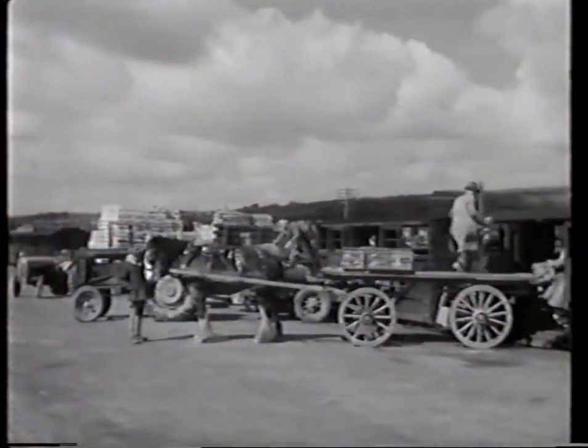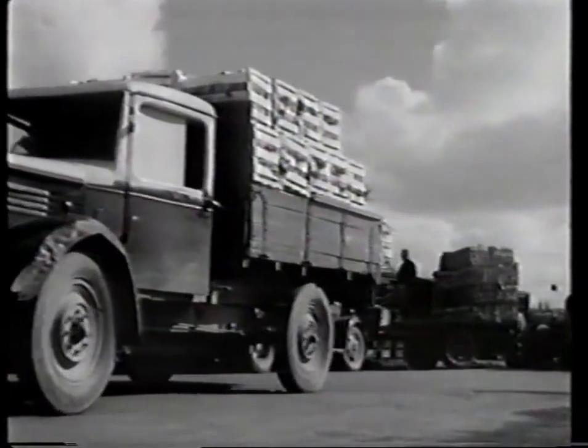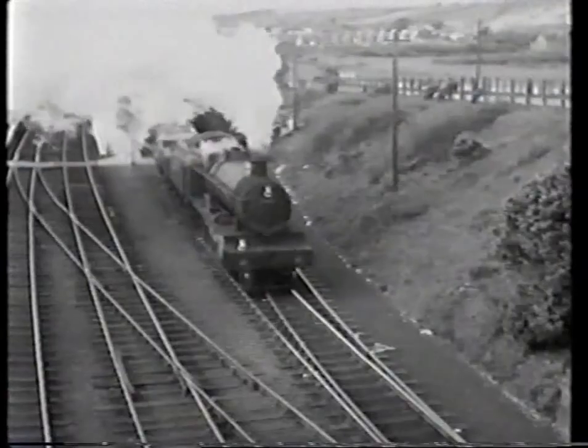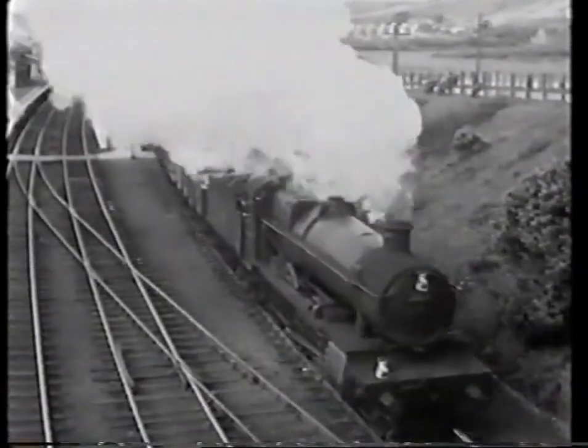Of course, over the years, the railway has steadily evolved. Just as the look of the trains has changed with the scrapping of steam engines and the introduction of new high-speed trains, so the business the railway does has undergone change. It's not all that long ago that the freight trains looked just like this.